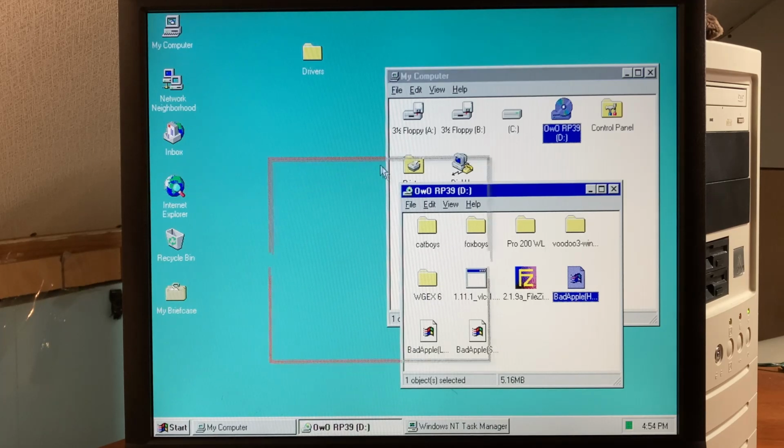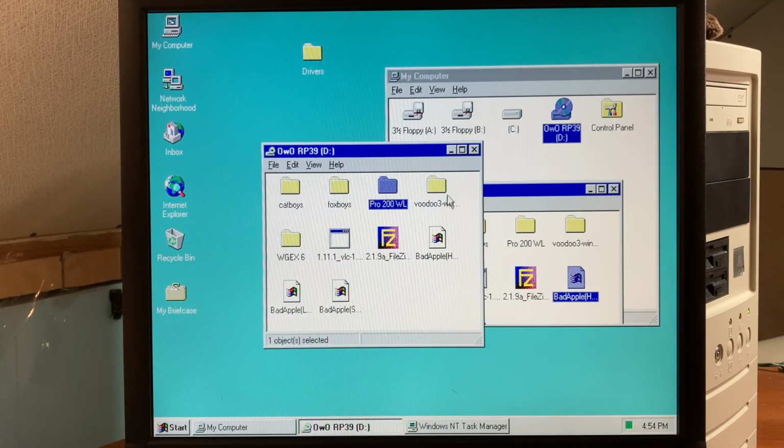So on here, we have the drivers for the network card and drivers for the graphics adapter, and also a copy of FileZilla. My thought is, if we get the network adapter working, we should be able to transfer any additional files we need using FileZilla and FTP instead of burning CDs. So, and there also might be something else that we'll try out later.